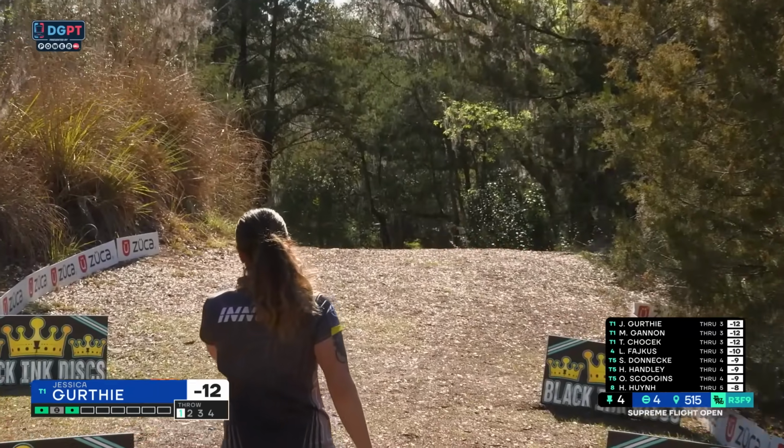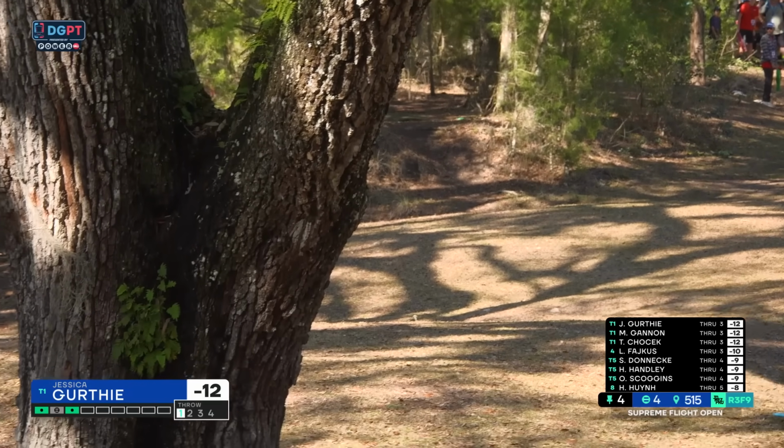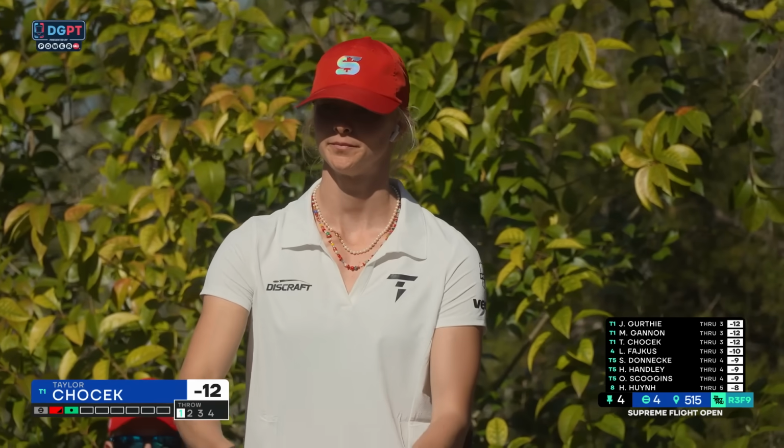Just keeping it nice and low. I love that play. Skim the hill. Oh, she puts a little bit of extra juice on it, though. She's deep. She might have made her way through the woods. It's hard to tell here. There's like one window over there.